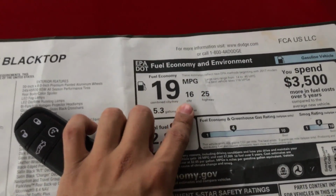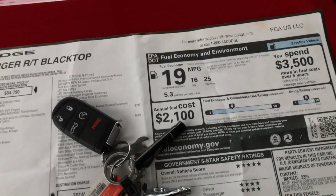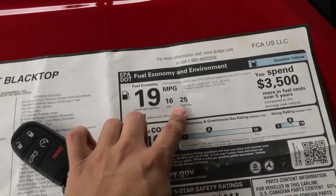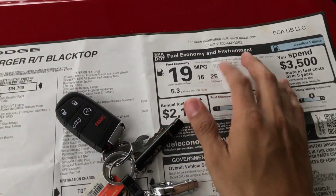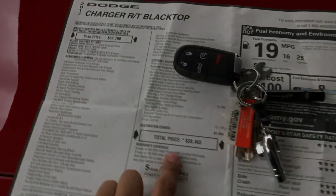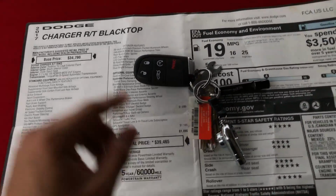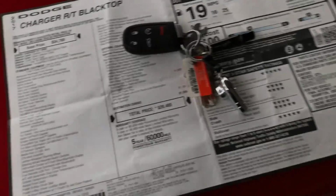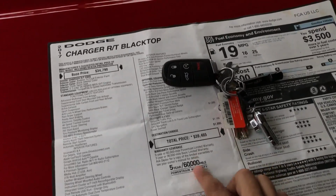Now on miles per gallon, in the city you get 16, on the highway you get 25, which in my case, I'm always at 20 or 21, around there. So it's about okay, it's normal. But here's the paper with 39. Like I said, I got it for 37 with financing and everything. And because I was kind of upside down on my last car, the final price came out to be $46,000.